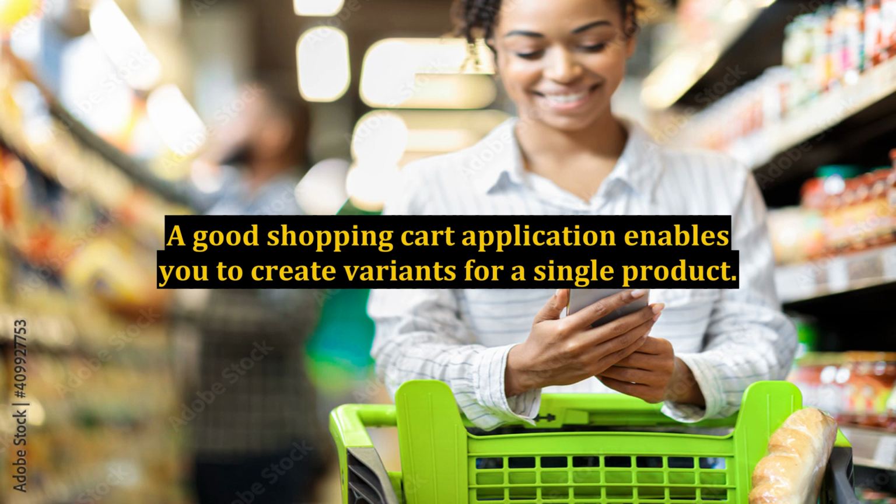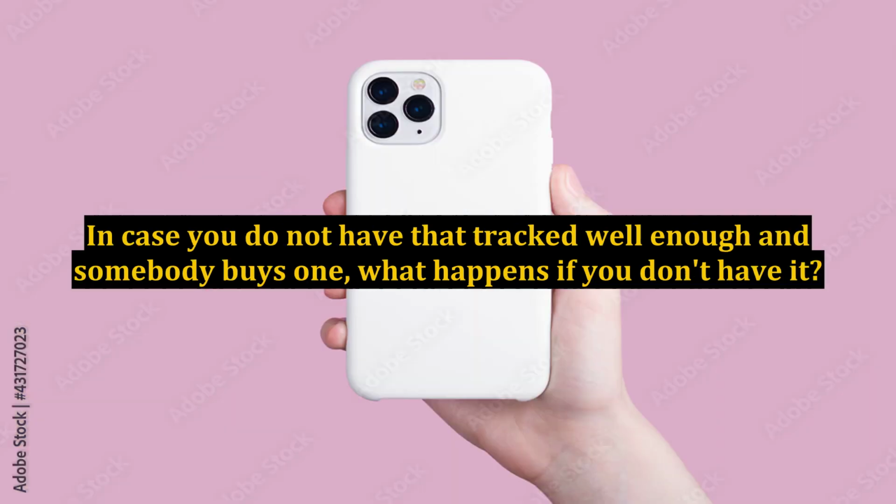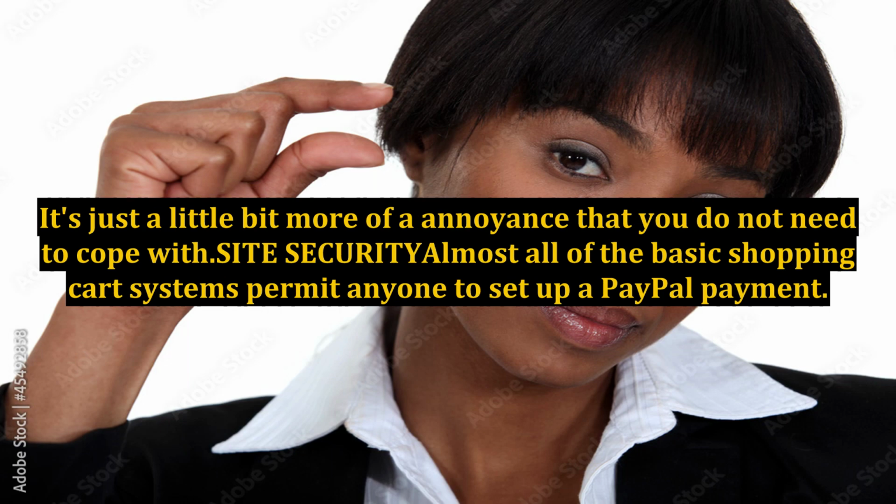Inventory. You also should have the capability to monitor inventory. For those who have a shopping cart solution with variants, you'll need the inventory to keep track of the specific variants too. That's because you might need to know, as an example, the quantity of yellow, small shirts you may have left. In case you do not have that tracked well enough and somebody buys one, what happens if you don't have it? It's just a little bit more of an annoyance that you do not need to cope with.